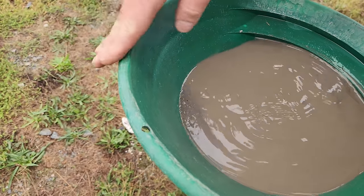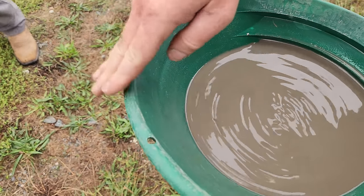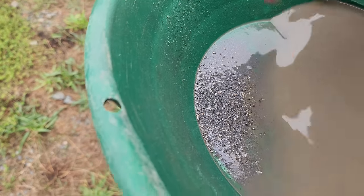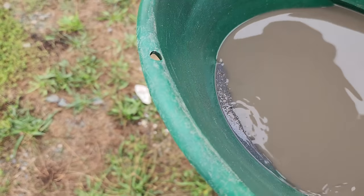Panning down the apex. A lot of sulfides. A lot of gold in there. There's a lot of gold in there. It's so hard to pan with the sulfides, especially since we're just looking for a quick and dirty look here.